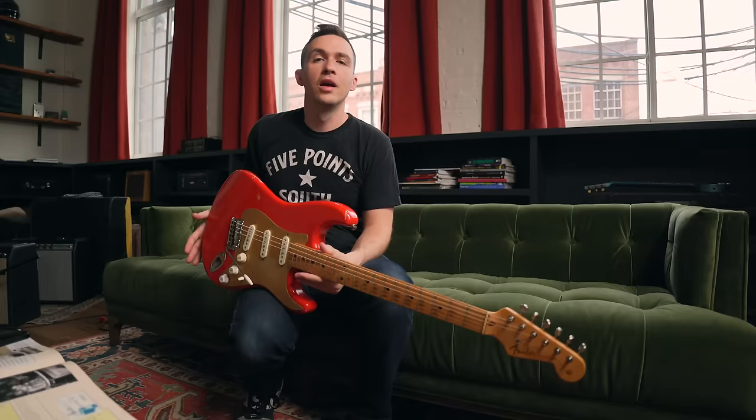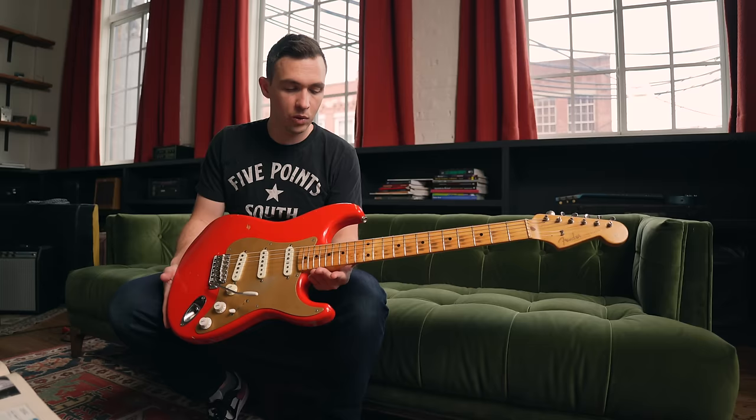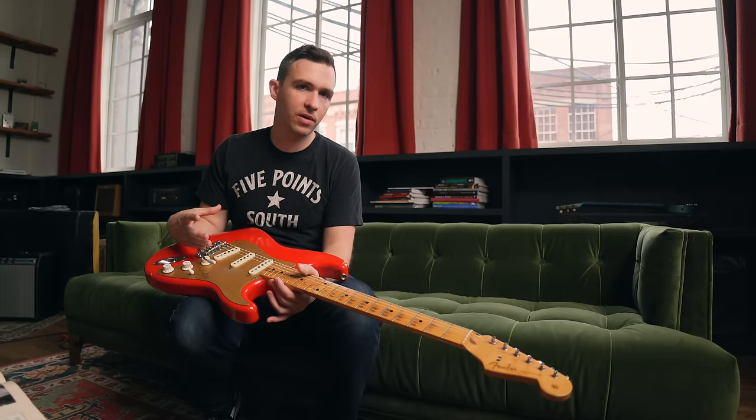So when it came to identifying the color, I had to go back and do a little bit of research, because as I was looking at it, I thought, oh, that looks a lot like Fiesta Red, but it's a little more red and a little more orange and a little less pink and pastel than Fiesta Red, as far as I can remember. So I reached out to my friend Terry, the author of Fender the Golden Age, and thought, okay, this is a pre-custom color chart, so what is the best way to identify the color?